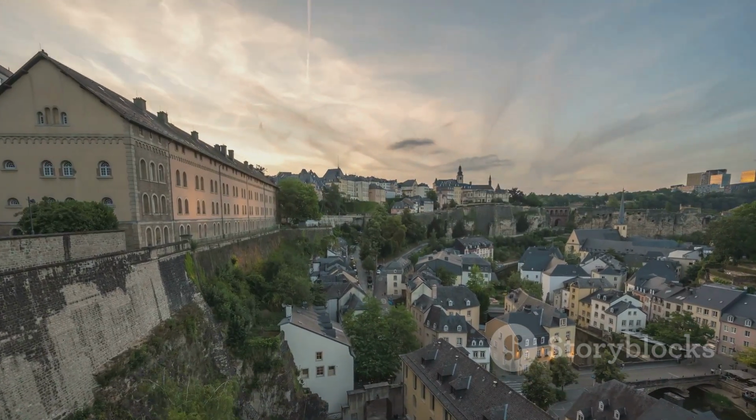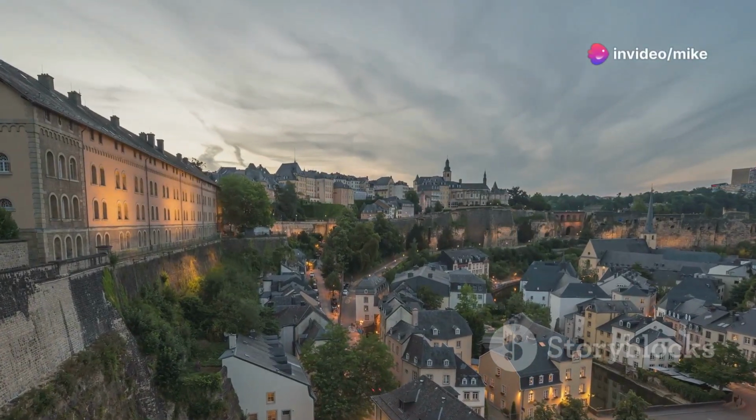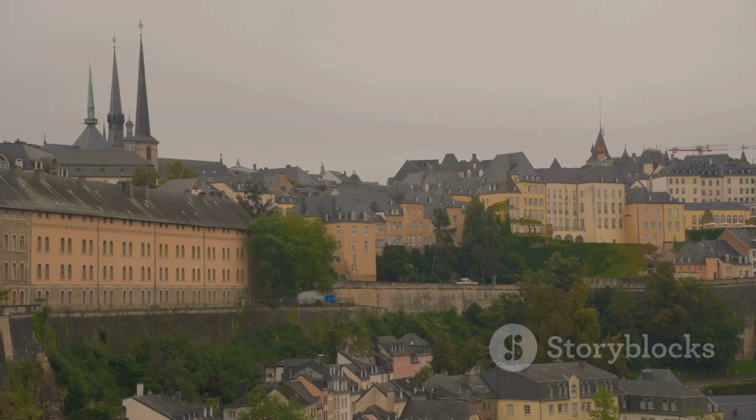From its bustling streets filled with cafes and boutiques to its serene parks and gardens, there's something for everyone. The city's vibrant atmosphere is infectious, making it a delightful place to explore. The city is built on a cliff, providing stunning views from almost every corner.